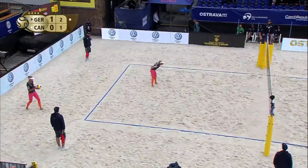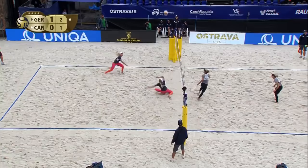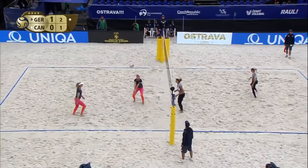Of course, Canada had comfortable leads in the first, but the serving of Kozuch, they got four aces overall, three of them coming in a row. As the Canadians stop talking to each other, Kozuch keeps the ball alive inventively off the net, as you do see fairly regularly in this form of volleyball. Very different, of course, from the indoor game.